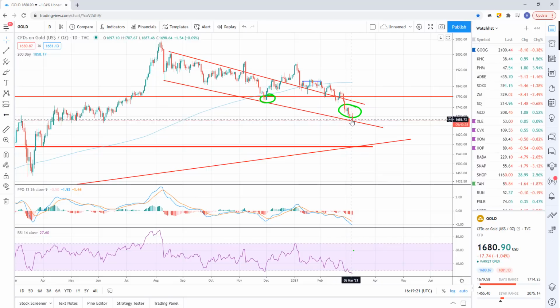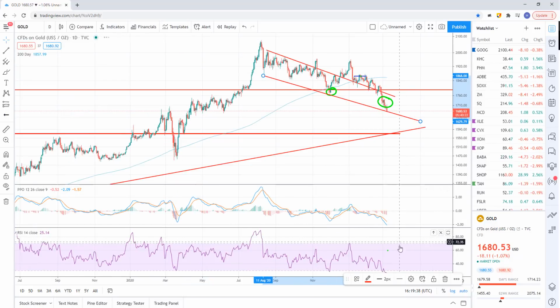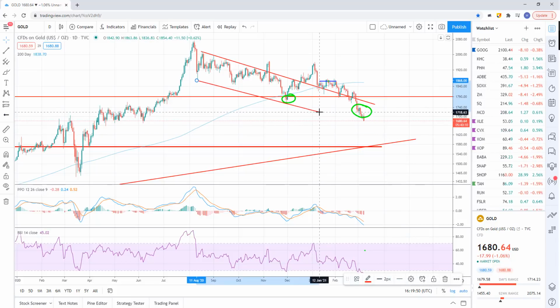If we get a bounce or a reaction off of kind of where we're at right now, then perhaps this is a valid trend line that we can watch. But as of right now, it's just a potential. So I wouldn't be buying into it as if this is support or anything. Looking at the daily chart, we don't have any bullish divergence. So in general, downtrend in gold, downtrend in momentum. I don't see a bottom in this yet on gold.